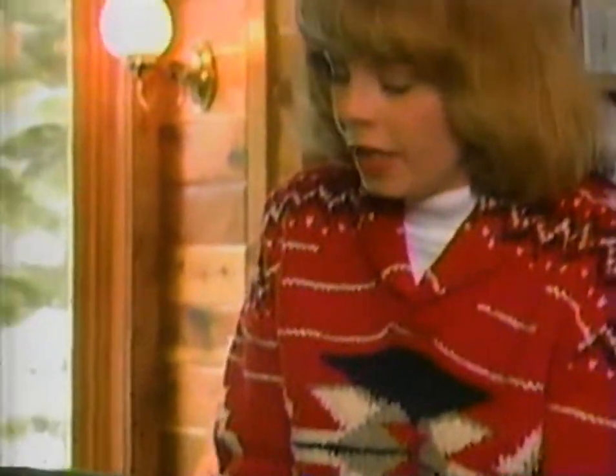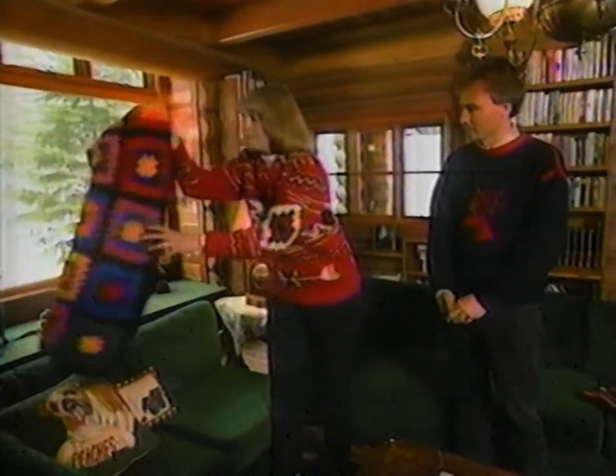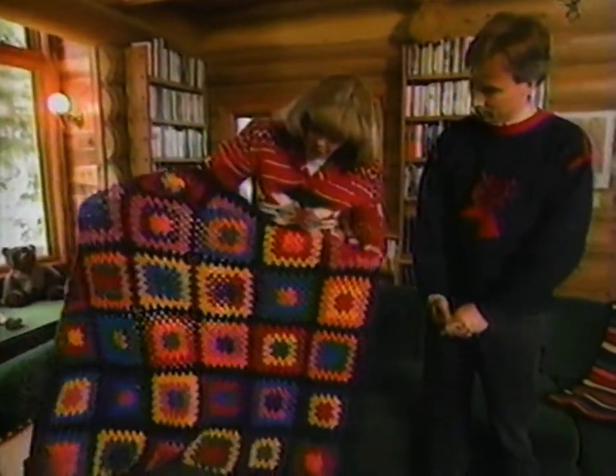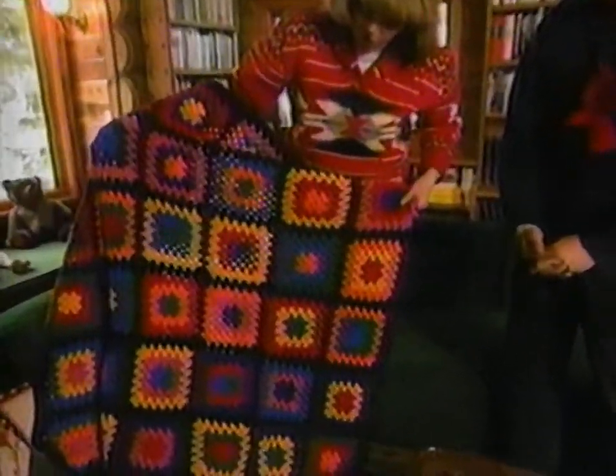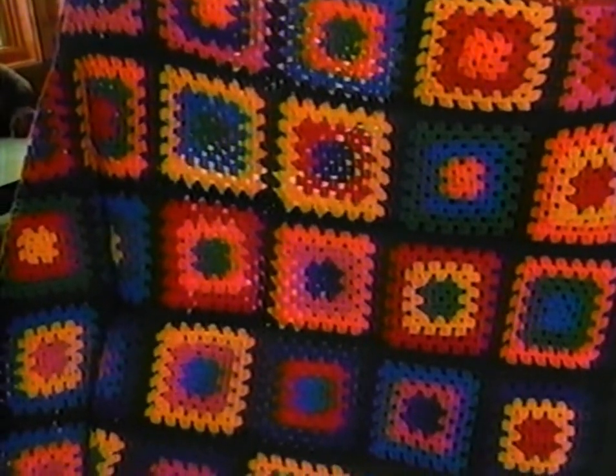How long does it take? How many hours to do that? Oh, many, many hours. It's hard to judge because I do it on airplanes and airports and hotel rooms, you know, while traveling. And then this is a sample of my crochet work. And I love this because it's so cheerful. And I like it in this room with the dark green. Use lots of your different scraps if you have leftover scrap colors to make this.